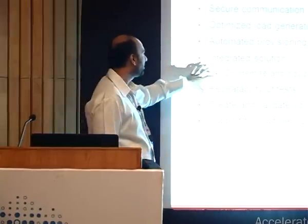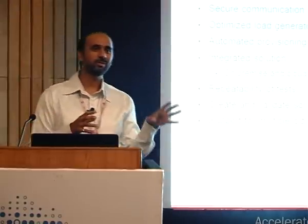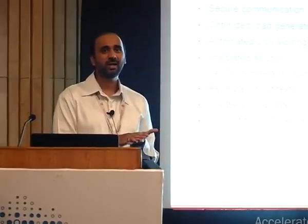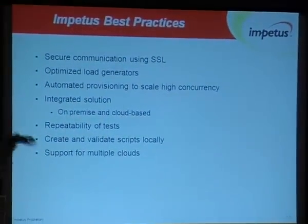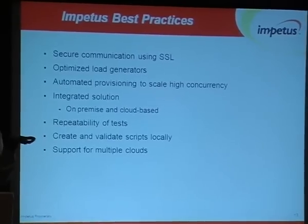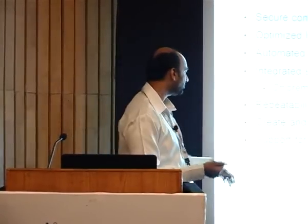The other thing is that you should try to use an integrated solution. That is a solution that works both on the cloud and on premise. It provides script reusability, and it also reduces the learning curve for the team. Else there could be one tool, one set of scripts which we need to use for on-premise, and then other scripts, another set of tools on the cloud. So we should try and avoid that.